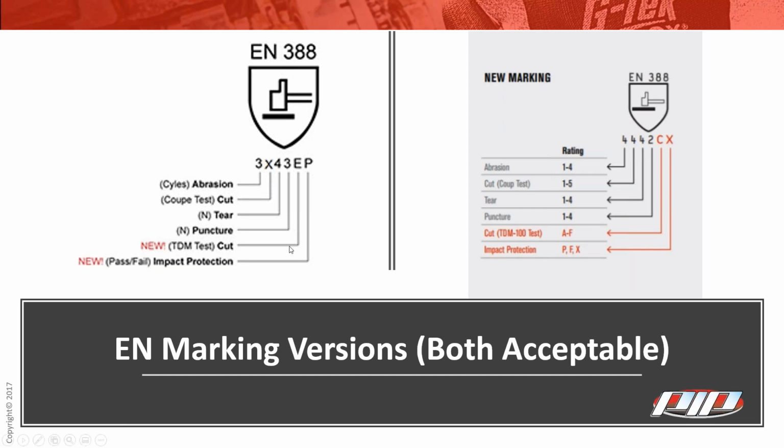Then that'll put all attention on the 5th digit, which will be an alpha digit, which will show that TDM 100 machine. So again, it looks confusing, but it's really very easy to read and understand. Then I also added that impact. PIP is still determining what marking that they're going to go with.